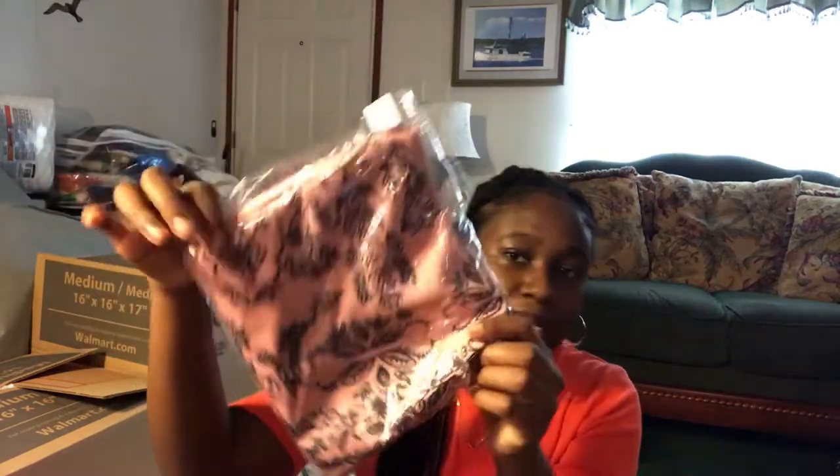I'm not going to take it out of the packaging, but it is the Labhanshi sketched floral Indian cotton, and it says bedspread, but it's actually a tapestry, you guys. This is literally so cute. Here is my tapestry, you guys. It is pink and like a dark gray, and I'm not going to open it, but it is so cute. And it's an Indian mandala tapestry.